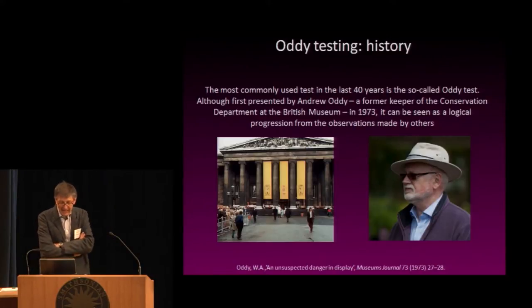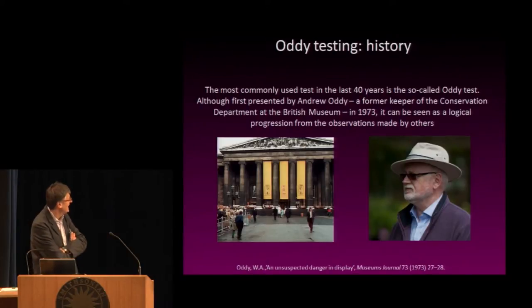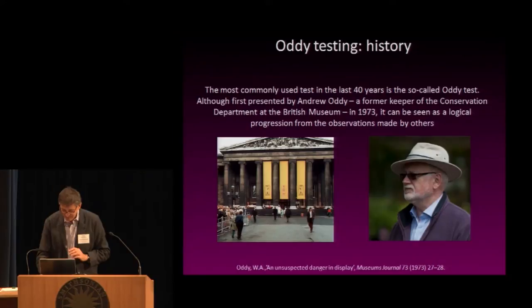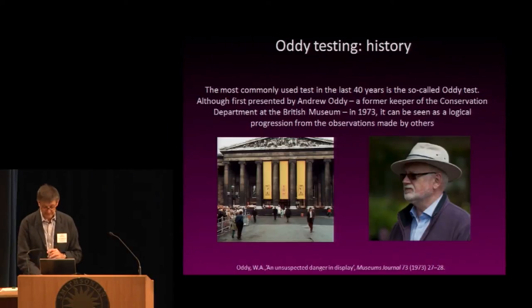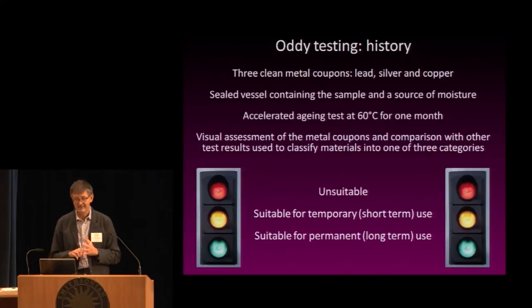So I thought I'd just very quickly look at what's happened over the last 40 years since the Oddy test was introduced. So 1973, the year after the great Tutankhamun exhibition at the British Museum, to place it in context. That has now passed into folklore, and the Oddy test perhaps is now also passing into folklore. It's not stood still since 1973, but the basic premise, I think, is the same.